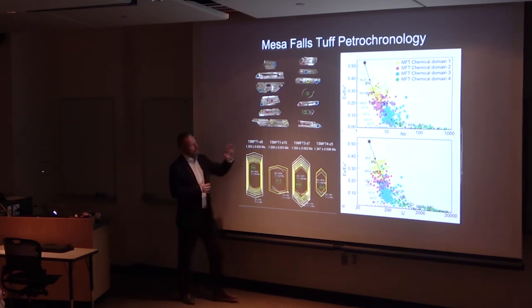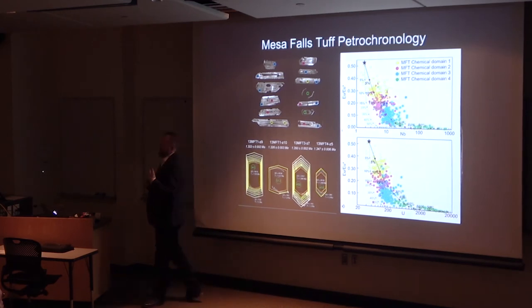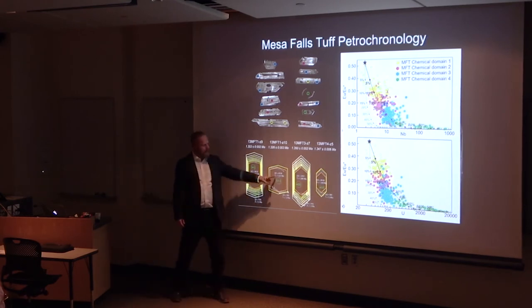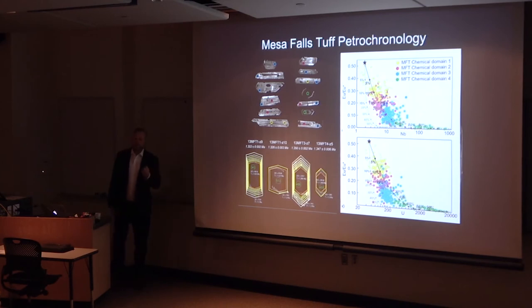We have a dramatic range in europium anomaly and incompatible trace elements like niobium and uranium, correlated trends which we can model again with fractional crystallization as differentiation of the magma body from eruptible volumes down to very near the solidus. In fact, we estimate for some of these very high uranium cores of zircons that the crystallinity must have approached 90, 95, even 100%.